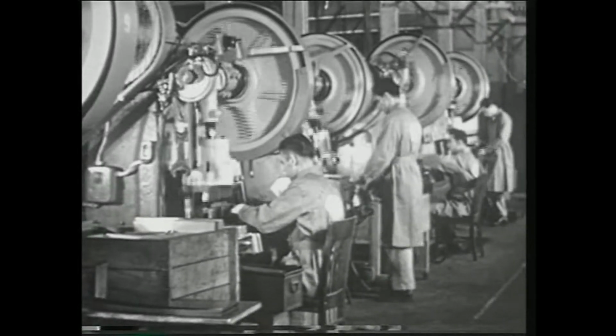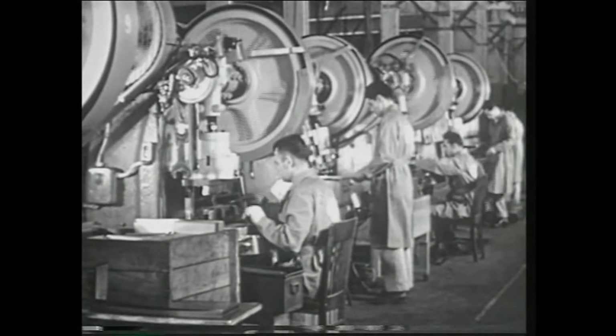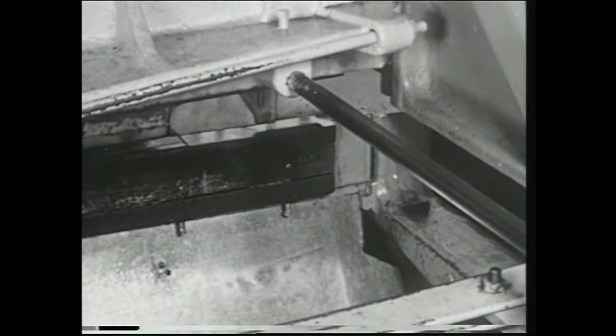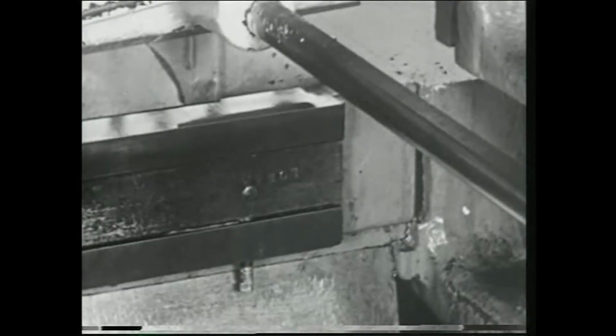Now the tools have been made. The machinery has been moved into place. The parts for the Jack in the Music Box are coming off the production line. This machine is called a shearer. It cuts off strips of metal for the body of the toy. This automatic punch press is finishing the chime bar for the Jack in the Music Box. The chime bar makes the music.